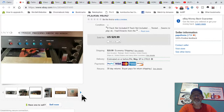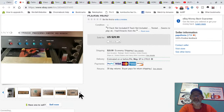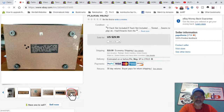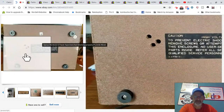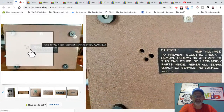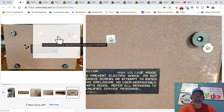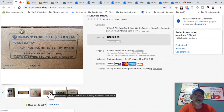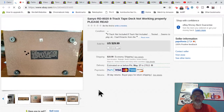Very important when you're selling any kind of electronic item to always take a picture of the bottom of the item. A lot of times there's water damage on the bottom. This one is very clean, no water damage, just some wear, but I make sure I take a picture of the underneath of the item. Also take pictures of the jacks that are available. Some people take it apart and take a picture of the inside. I don't go that crazy with it.